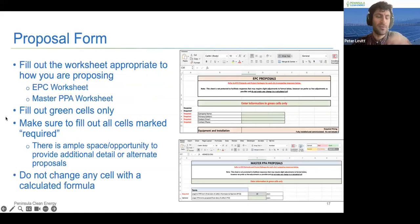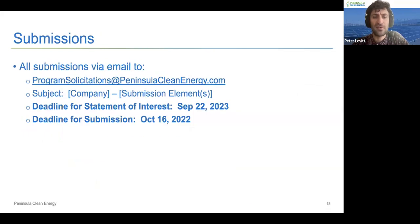The proposal form itself is on the RFP site. So I'm also going to gloss over this, but there are different tabs for EPC bids and master PPA bids. Just follow the instructions here, fill out the green cells. Don't change any cells, please, for our convenience, and it should all be pretty straightforward. Submissions can be sent to that email alias. This is also in the RFP.